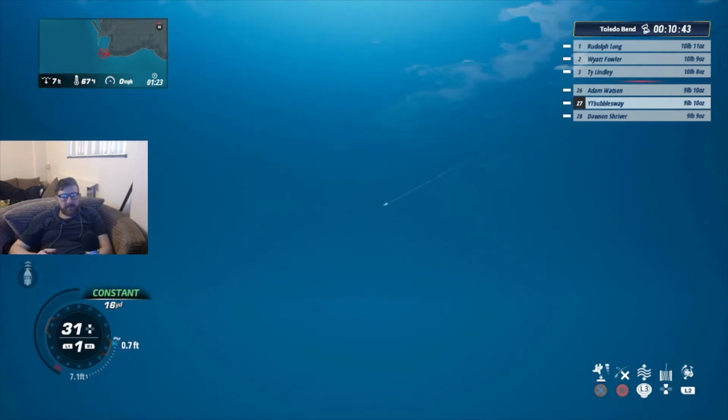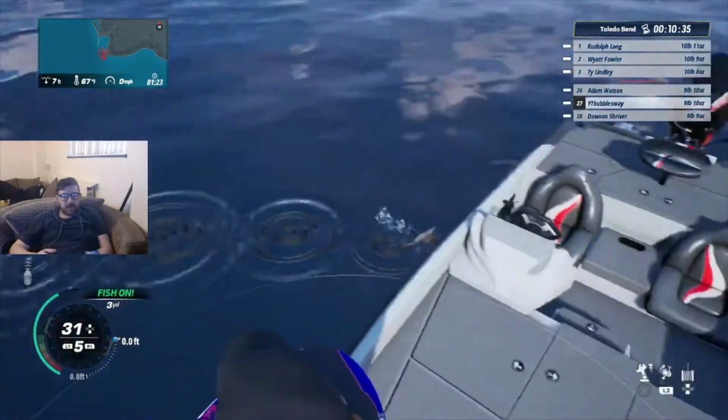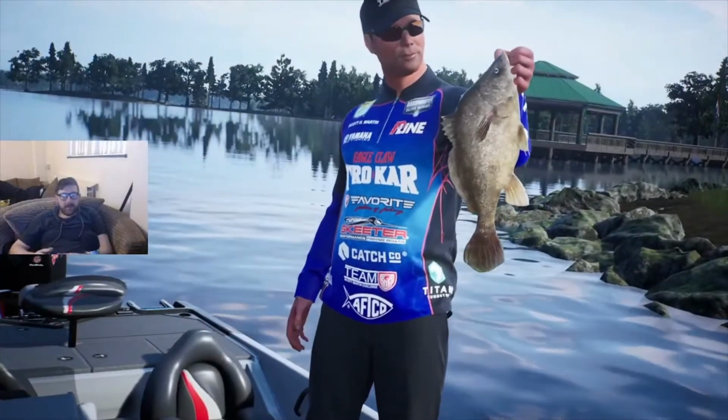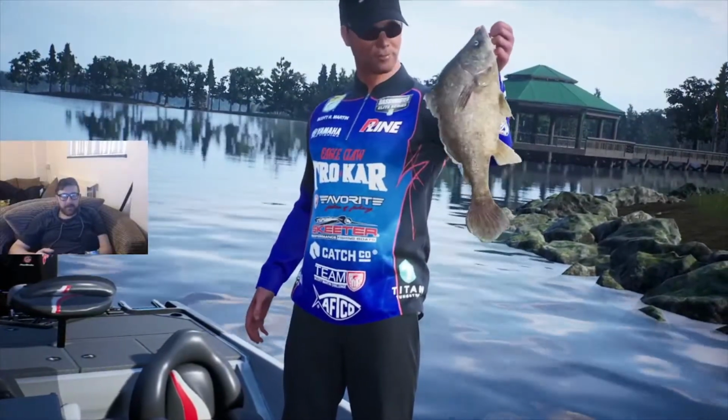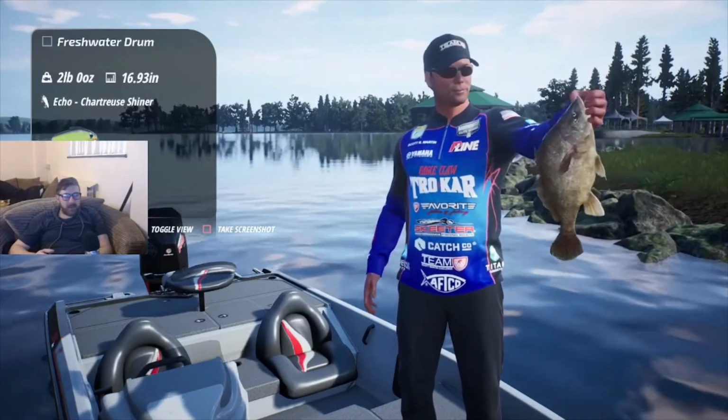But we know that catfish don't count, so I'm not interested in that. That was a white crappie. I don't know what that was. Well, it looks like a drum. Yeah. Freshwater drum. Okay, so we still do get credits.